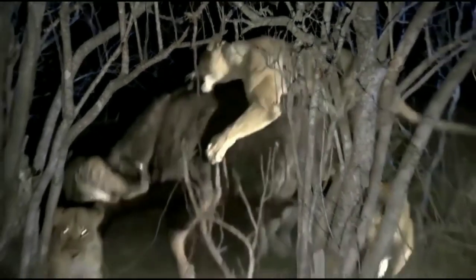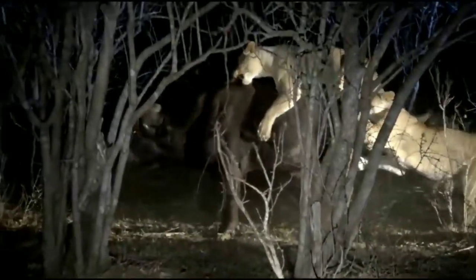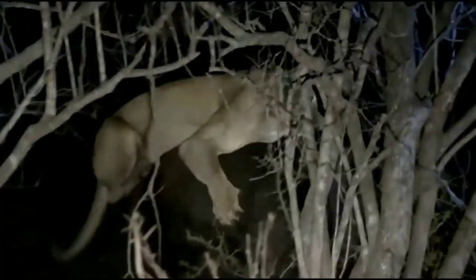Look how she's opened up that wound, and as that blood seeps, it's gonna weaken him slowly but surely. Now, I know this is sensitive, guys. If you are not comfortable with this type of stuff, please rather don't watch. This is live, and this is nature.